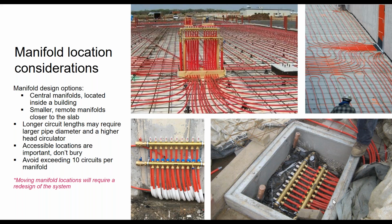So we can put that manifold right on the inside of the garage and feed the pipes right out into the slab, and that's really easy to accomplish. But from any individual manifold location, a safe rule of thumb is that we can cover about 2,000 square feet. So we get into a commercial setting and they have 5,000 square feet of sidewalks and walkways and entrances around the building that they want to take care of.